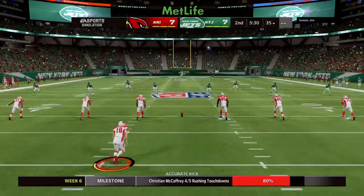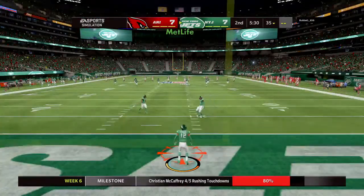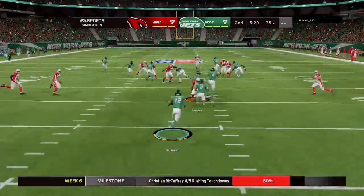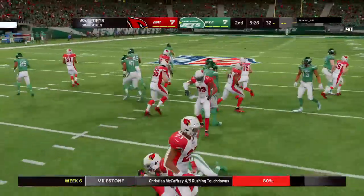Extra point right down the middle. And we are tied here in the second quarter. So all even at 7 now as they kick it away. They'll elect to bring it out here from the end zone. Oh, a dangerous return man showing it here.